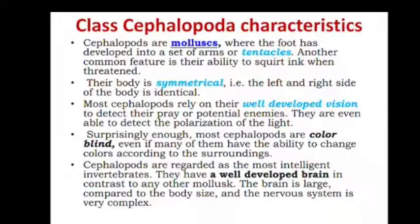And then their left and the right sides are usually identical. Most of the cephalopods rely on their well-developed vision to detect their prey or potential enemies. They are even able to detect the polarization of light. Surprisingly, some of them are colorblind, even if many of them have the ability to change colors according to the surroundings.